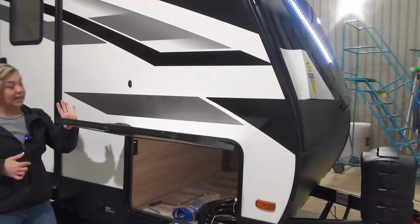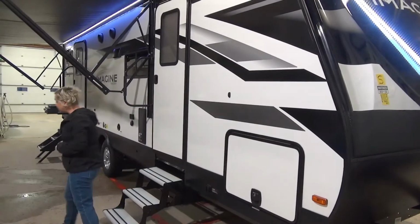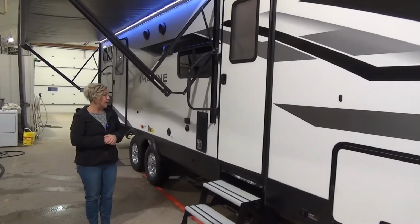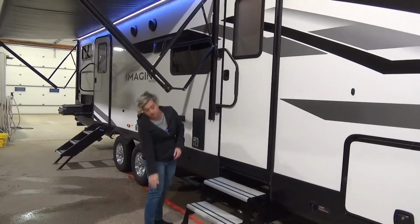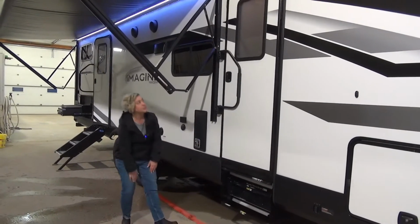These are slam latches, just like that. This bunkhouse model has two entrances, so if you want to use this entrance, it goes right into the master bedroom. It's an emergency exit. If you don't want to use it, then don't look at it. You just fold your grab handle across, fold up your aluminum steps, super lightweight, just like that.